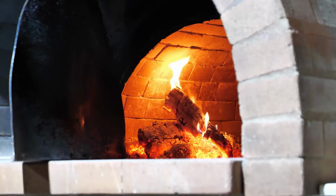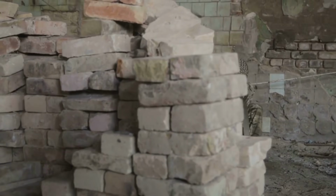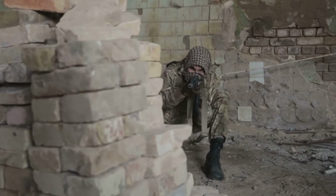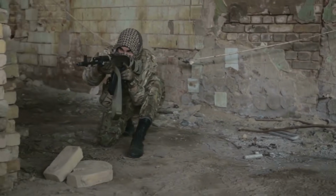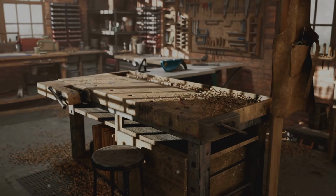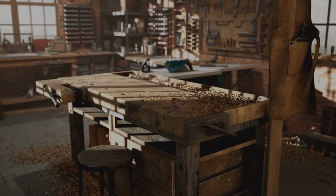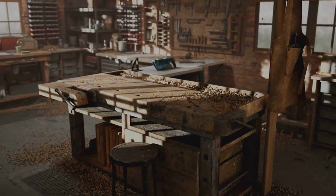Kiln drying is fast, efficient, predictable. But fast is not the same as gentle, and medieval builders were often willing to accept delay in exchange for long-term calm inside the timber. So by now, they had already stacked the odds in their favor. The right tree, the right season, the right moisture, the right drying pace. But they were still not finished.